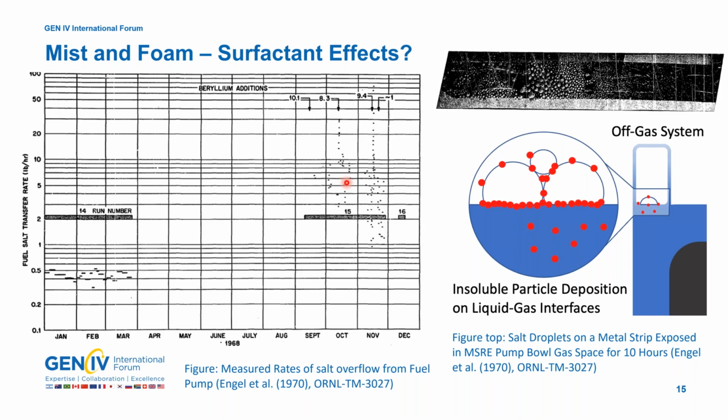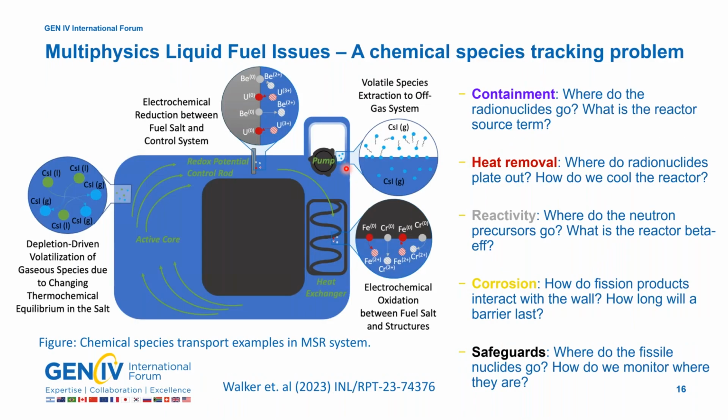They couldn't really recreate this effect afterwards in follow-on experiments, but there's definitely something happening here with the beryllium affecting the performance of this interface. This is very interesting, and we need to investigate it further. That's why these different multiphysics liquid issues are really what sparked my interest, and I definitely think that we want to really understand them and control them so that we can have a very well-behaved reactor.